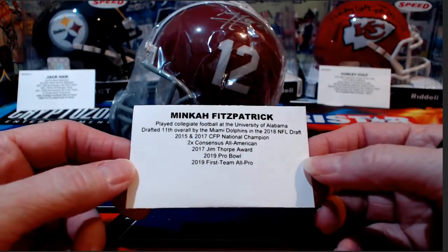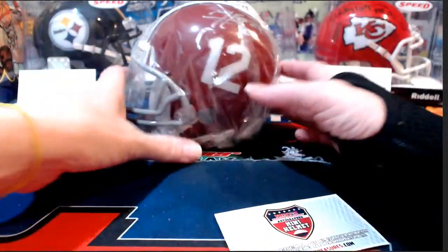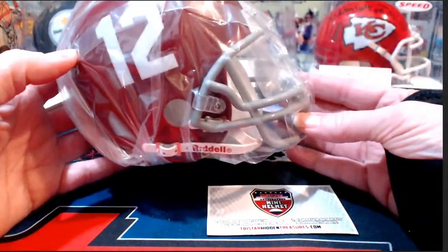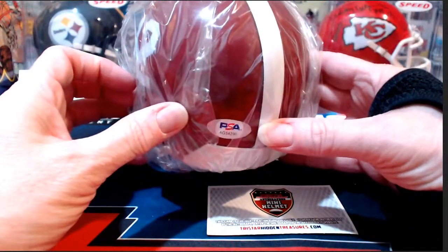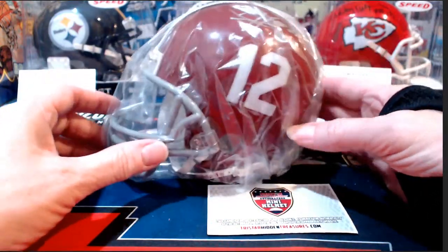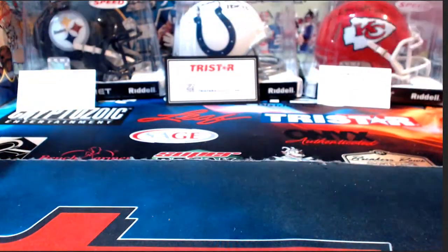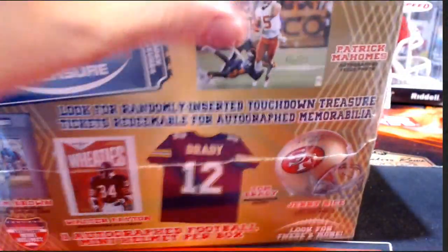Minkah Fitzpatrick. Now, this is on a collegiate helmet. And whenever they are on a collegiate helmet and they are a current or active player, they go to the current team. Had he been a retired player, it would go to the team he played for the longest. This is PSA certified. I started to say PSA DNA, but that's the whole name of the company. And of course, Minkah Fitzpatrick is a Pittsburgh Steeler. So right now you've got 2 Steelers with Jack Ham and Minkah Fitzpatrick.